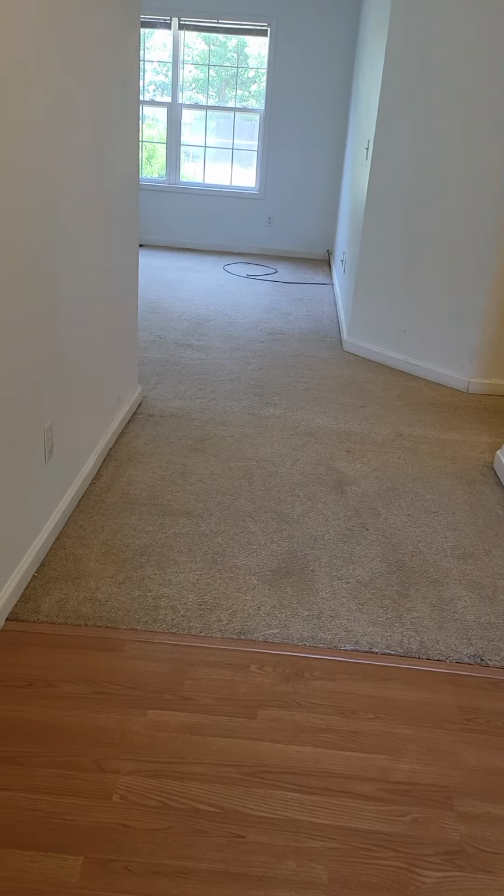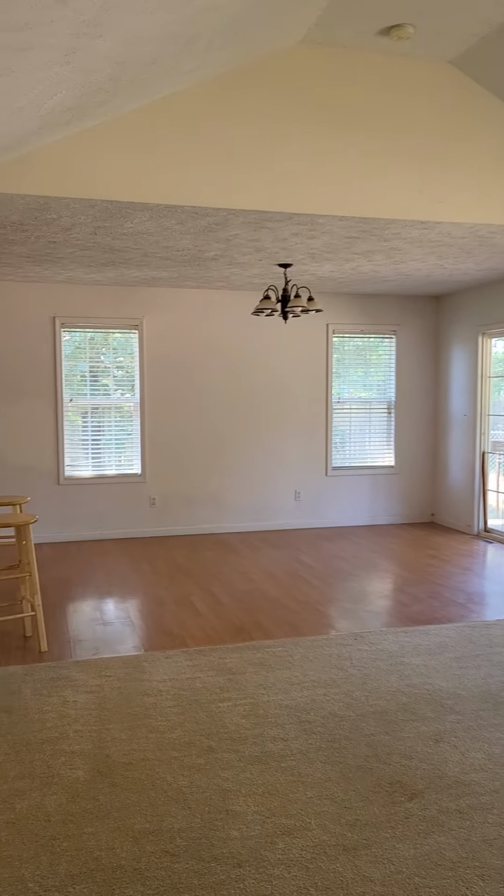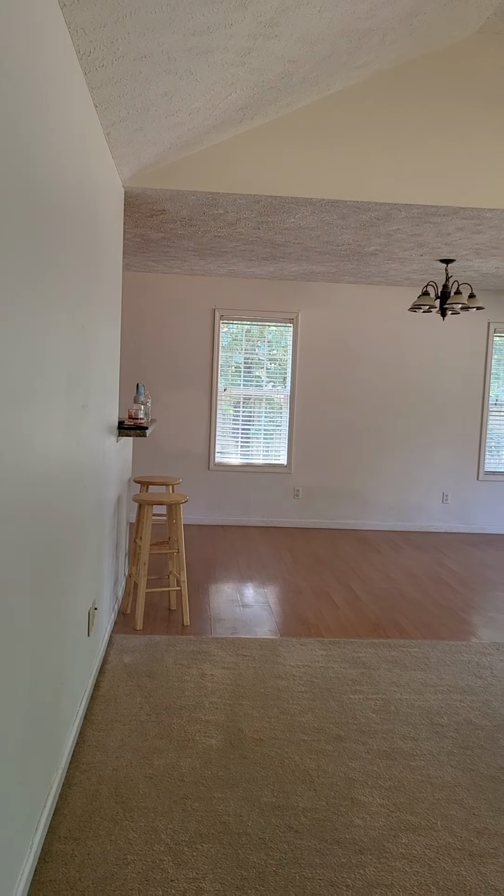This is the view when you enter the home. We have a coat closet right off the front door, which is nice. Laminate and carpet. Good size open living, dining. Kitchen is around the corner. We'll pop in there in just a moment.